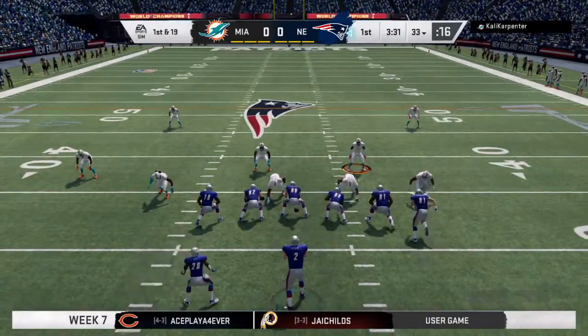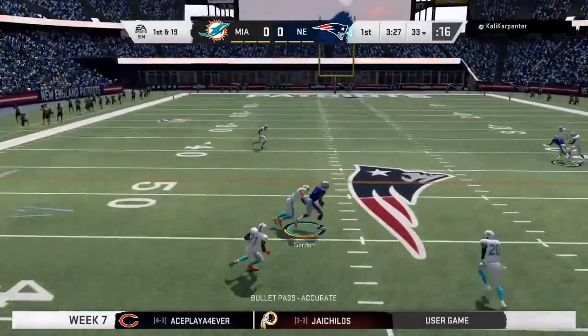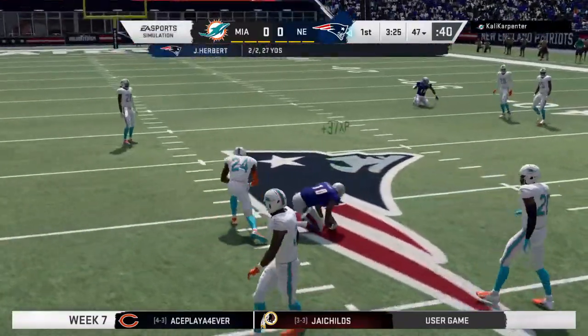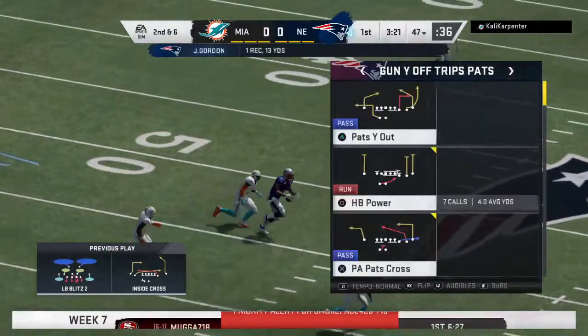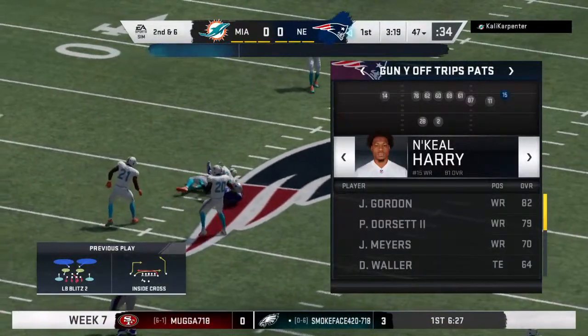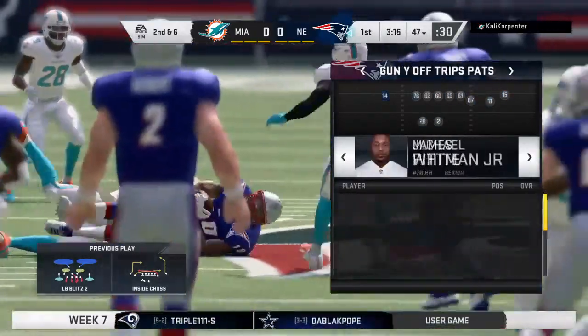And ready. Hit it. From the gun, Herbert. He's got his man. That's Josh Gordon. And he'll go down right around the 47 this time. If they didn't have that penalty a moment ago, it'd be a first down. Still a nice 13-yard pickup.